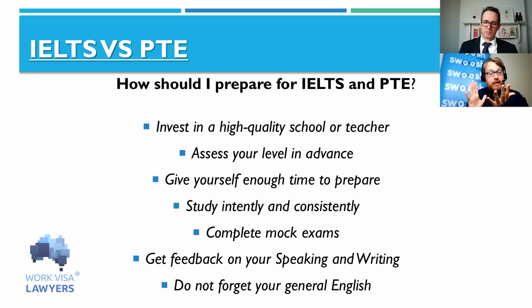Now, the penultimate point I also want to mention here is that one of the most essential things I want to emphasize is that you need to get feedback, and especially get feedback on your speaking and your writing, regardless if it's IELTS or PTE. After all, you can't speak to a wall. Well, you can speak to a wall, but the wall is not going to give you feedback. You can also speak to a friend, which obviously is great speaking practice advice, but your friend's not necessarily going to be qualified or experienced enough to give you feedback on what you're doing and how you can actually pass the speaking parts of the PTE and the IELTS tests.